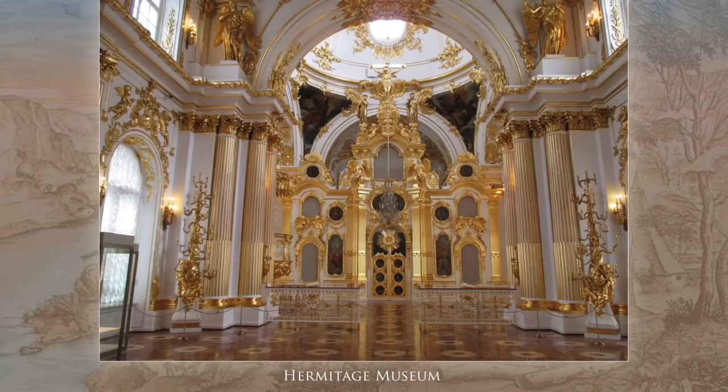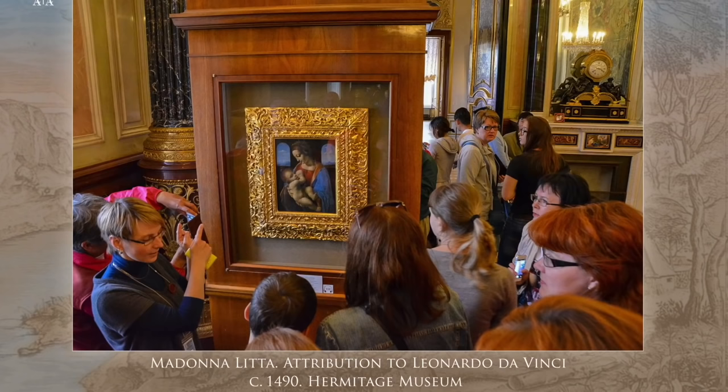Absolutely. And here we see in the next shot the church inside the Winter Palace that was used by the royal family when they were attending services in their palace. And the next shot is a little switch to Italy now, and to a big celebrity of the art world.